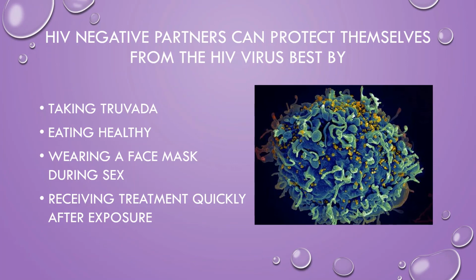And HIV negative partners can protect themselves from acquiring the HIV virus best by taking Truvada, eating healthy, wearing a face mask during sex, or receiving treatment quickly after exposure. It is taking Truvada. It's taking Truvada because that's the best way they can protect themselves prophylactically, whereas getting treatment quickly after exposure is kind of a treatment method rather than a prevention method.